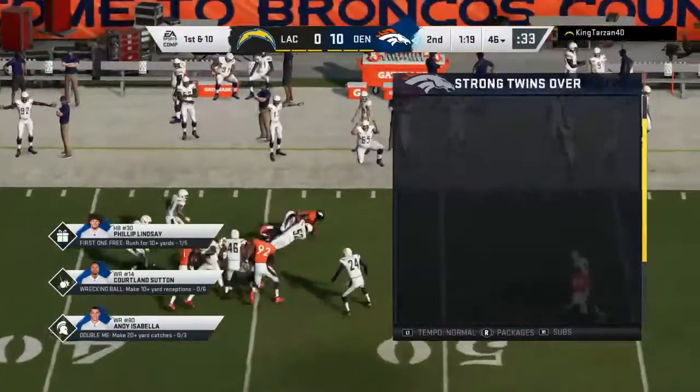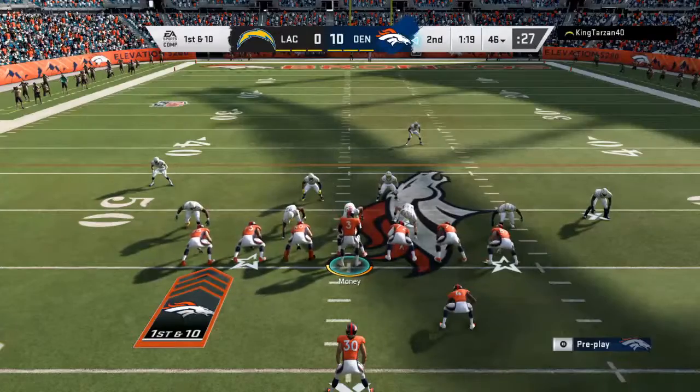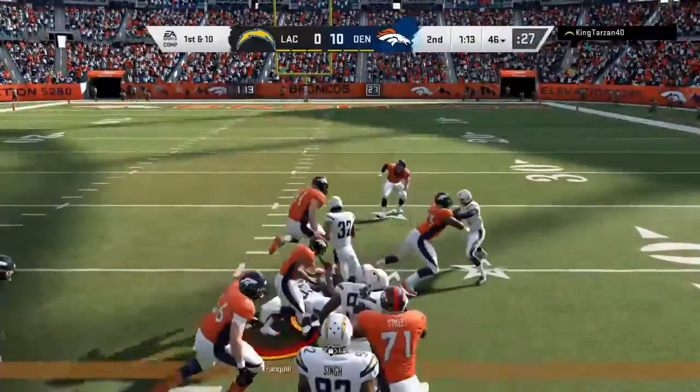First down and 10. Denver offense at the line, ready to go. And they split the uprights last time for 3. They've got the lead. They're not going to play this conservative. They're not hoping for another field goal. They're hoping for a touchdown. I'm with you on that one.